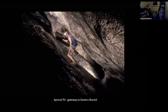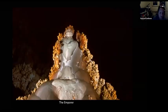And the Apricot Pit itself was not a straightforward open-air pit straight all the way down to the bottom. It was actually a pretty complicated set of ramps. And it took quite a while for us to figure out how to get to the bottom. But once at the bottom, there were certainly some rewards. This is in one of the rooms, not very far from the bottom of Apricot Pit. And this is the Emperor. We call this the Emperor of Lechuguilla because it kind of looks like an emperor.